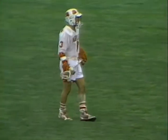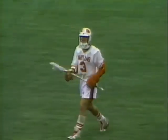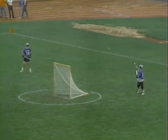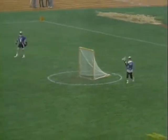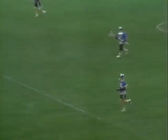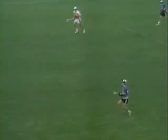Kirk Thurston is a tremendous player. He's got 13 goals, 30 assists on the season, but right now he's in a little bit of a rut. He's got to just calm down and pick his spots better. In Maryland's quarterfinal win, Thurston had 2 goals and 5 assists. He's been shut down today.